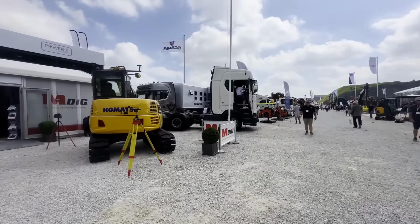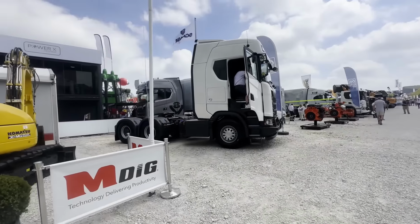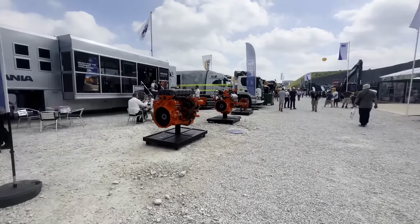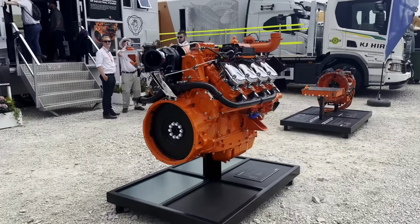There's no denying that Volvo was more eye-catching than that Scania there. Maybe not the one in the back, but a white one's pretty boring, isn't it? What do you think, Nipper? One of these for the 143?